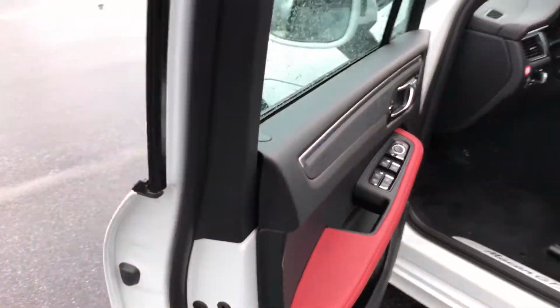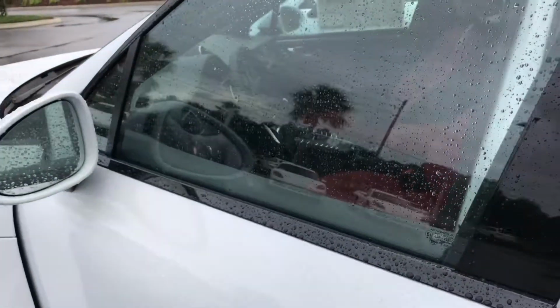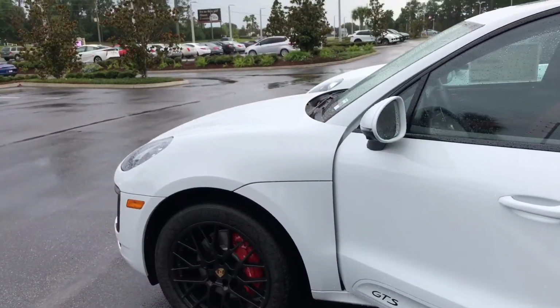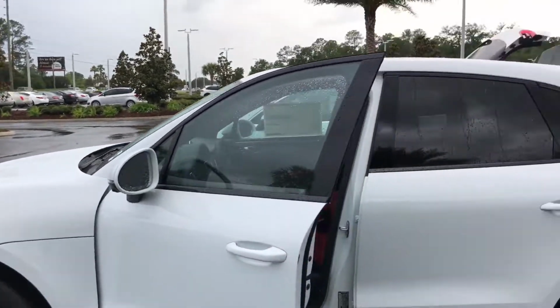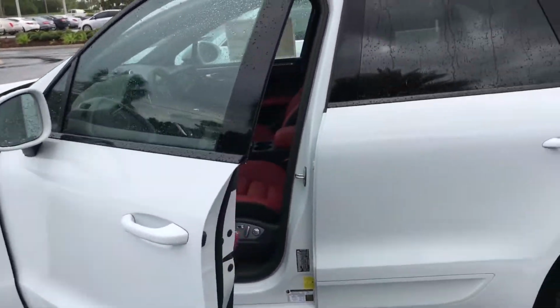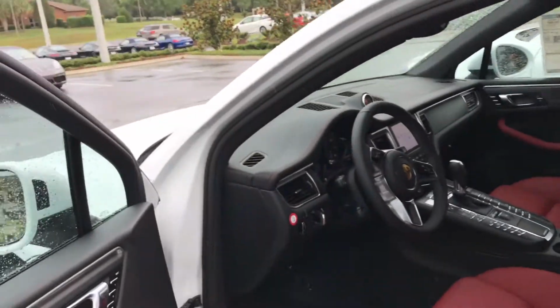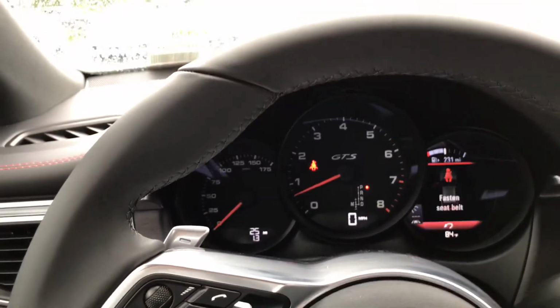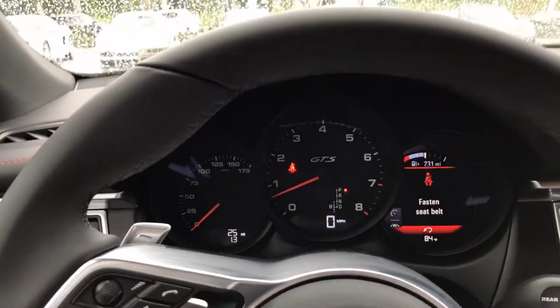Okay, inside these cars are going to be pretty much exactly the same. Another thing that you automatically get with the GTS model is the air suspension and the upgraded brakes. The air suspension comes with the PASM, which is the Porsche Active Suspension Management, and the air suspension allows you to raise and lower the car. When you put it into sport mode, it'll go down to the lower setting for better handling.